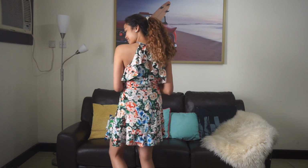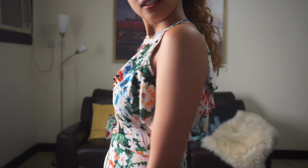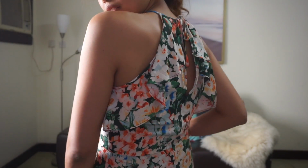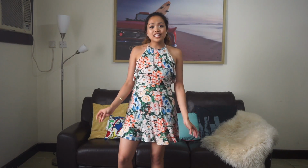This is another dress from Zara, and I got this in size medium. It's so floral and so colorful, which I'm not usually into, but when I saw it, I was like, yes, I got to have that dress. So yeah, it's so pretty. It's like summer in a dress. It's so light and airy, and also you can wear this with some cute wedges and use it for a day date or something.